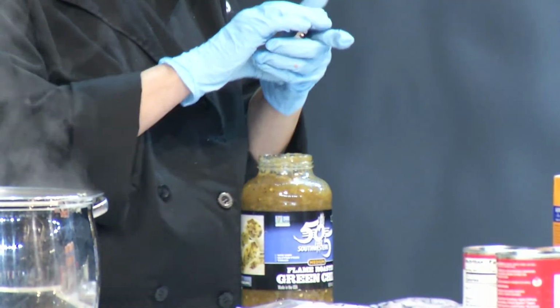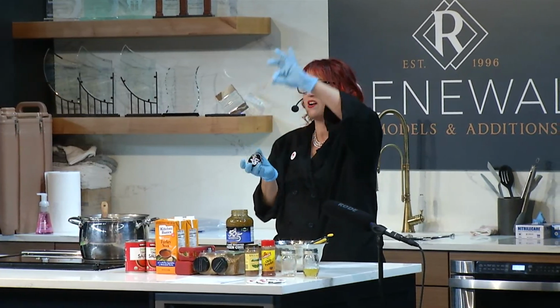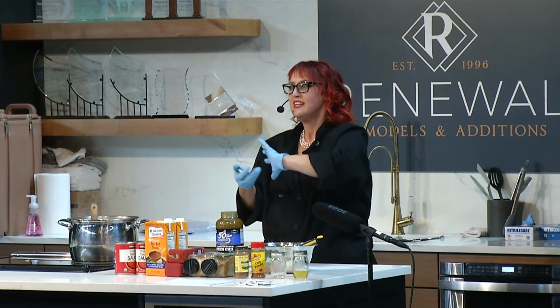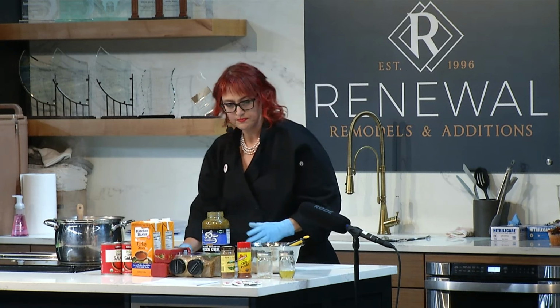Ooh, here's my other fresh trick. Fresh jar. I put a rubber band on the edge of the jar because I don't have the grip I used to have, and sometimes these are hard, so just put the rubber band on. It gives you something to stick to, and then you can twist it off. Love it.